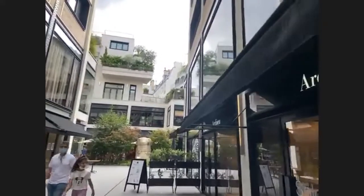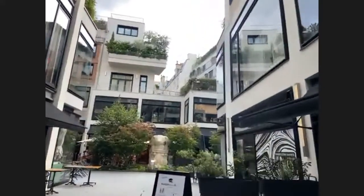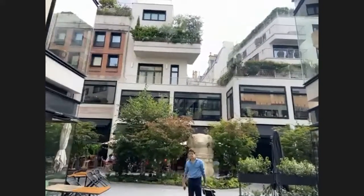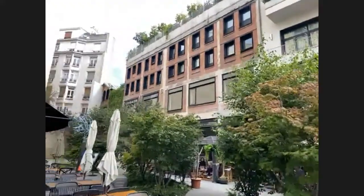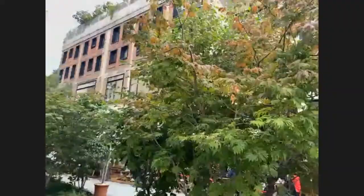This is the Beau Passage. This was actually only open in the last few years. It's very lovely, has very fancy high-end stores in this little passage and restaurants. It's really cool.